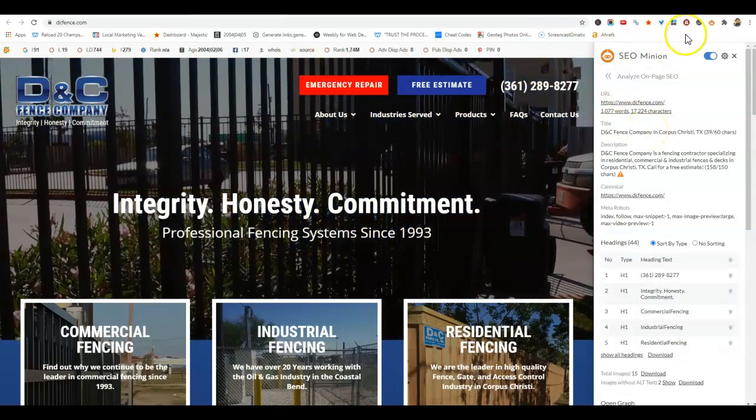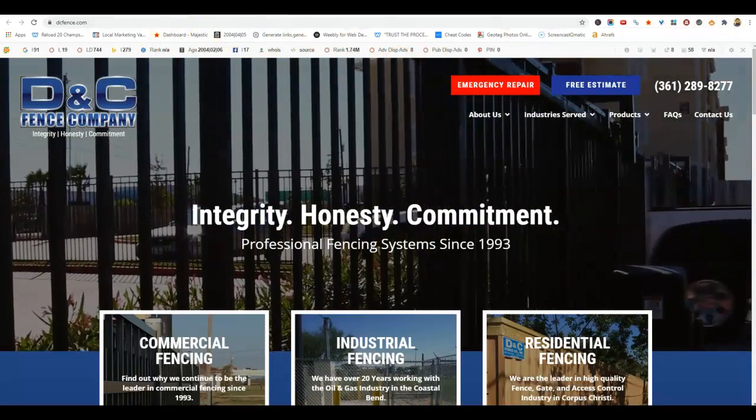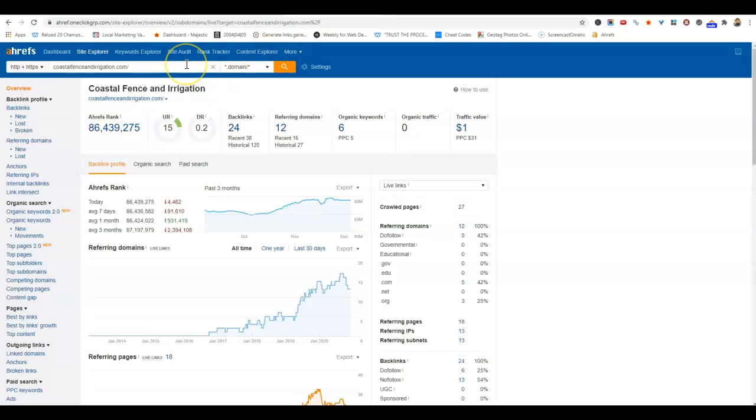Next, let's talk about something called a backlink. A backlink is a link on somebody else's website that if you click on that link, it directs them to your website. So an example of a backlink is an article that a news station wrote, and if someone clicks on that link that's inside the article and it sends them to your website, that's a backlink. Not all of them are created equal.